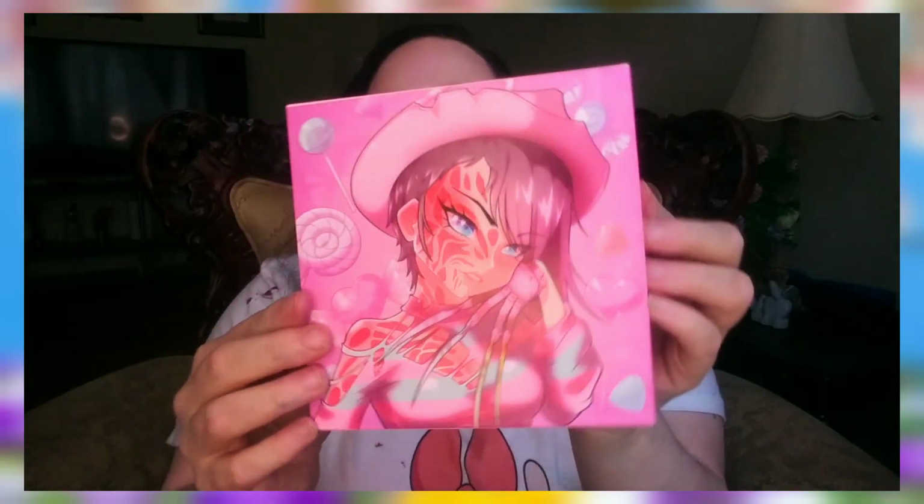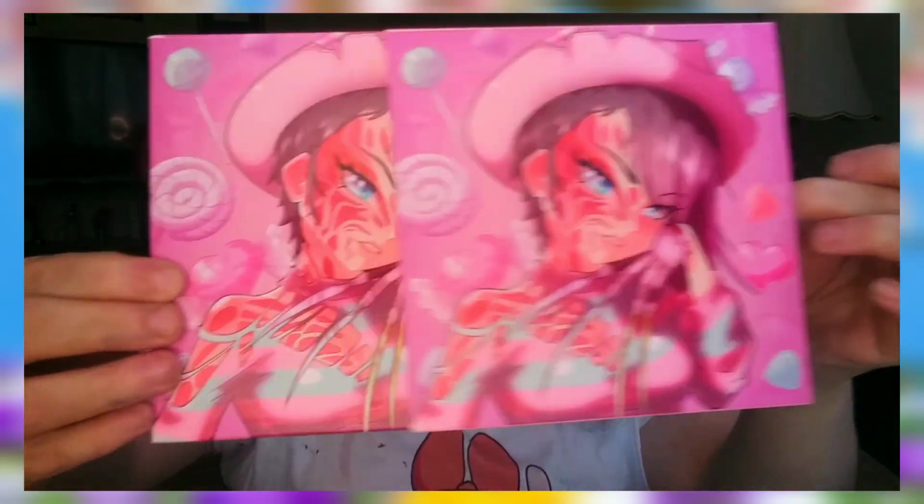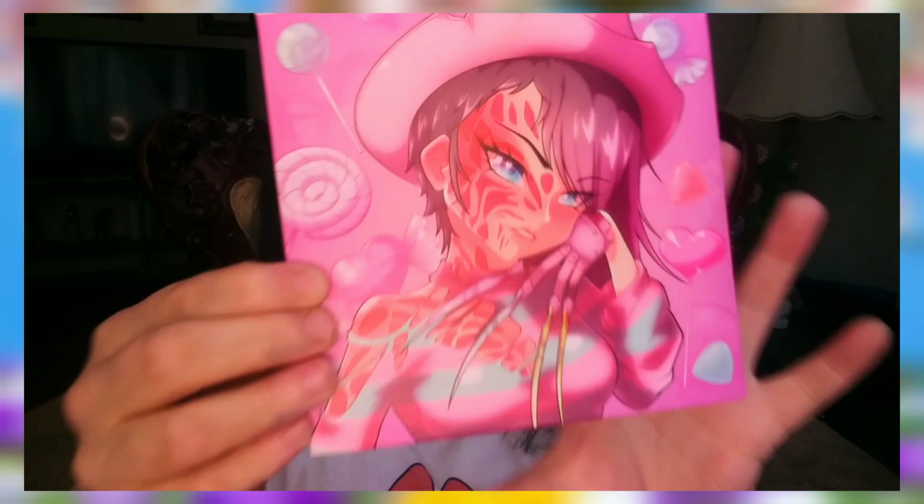So yeah, this is Salmon 2. I'm sorry if I say it wrong. I don't know. I'm sorry. This is such a cute palette. This is from Hex Baby Beauty. It slides right off. Now, can you guess what the art looks like to you?